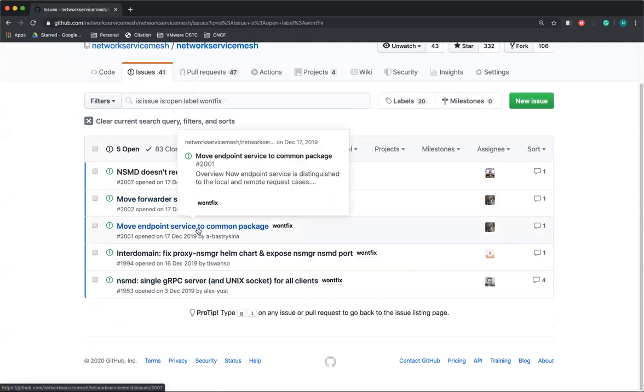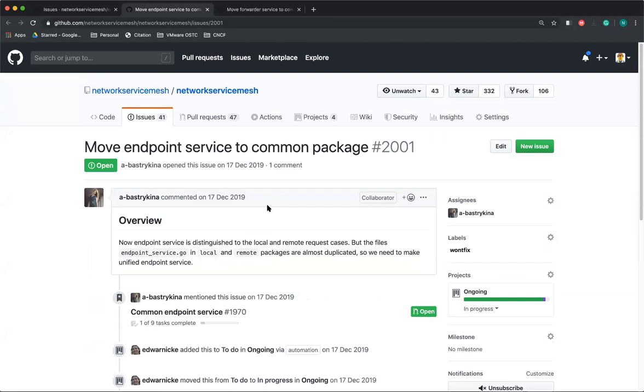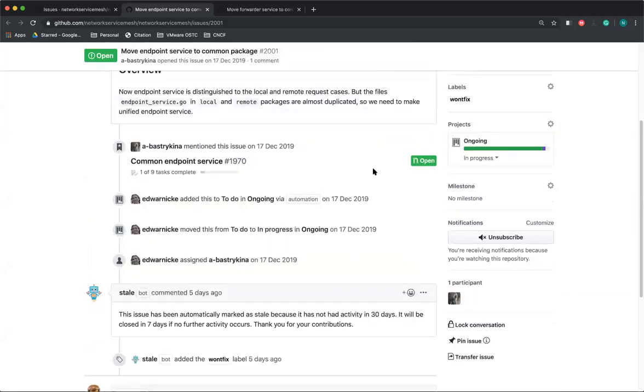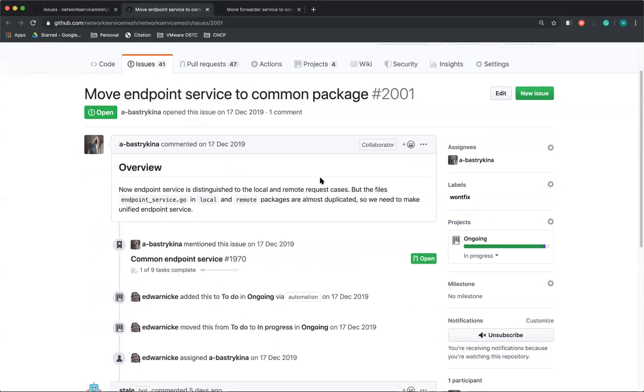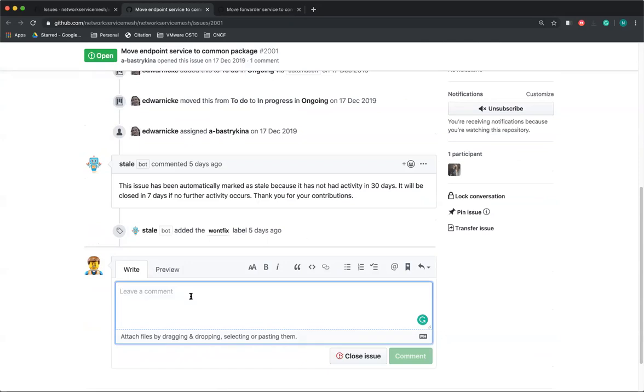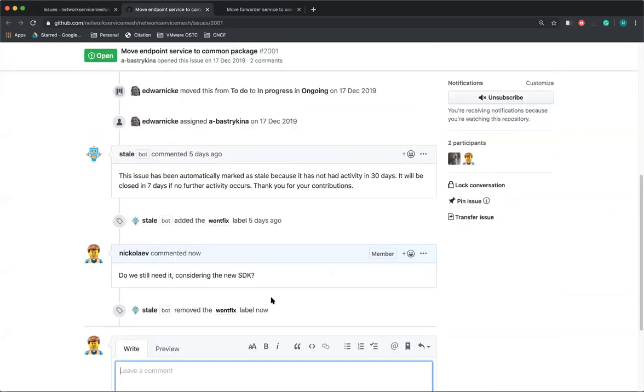Move endpoint service to common package. What about this? Is it something that is ongoing? It is, actually. So it's a pull request, but I'm not sure if we still need to push it since we plan to switch to a new SDK. It's just some refactoring and cleanups in the current SDK implementation. So probably we could just close it. I think February we're going to. I will just remove the won't fix and leave the question here so that we can go once more against it.